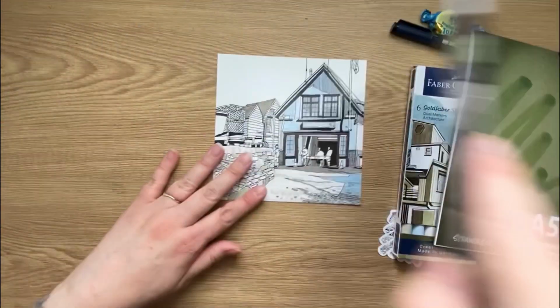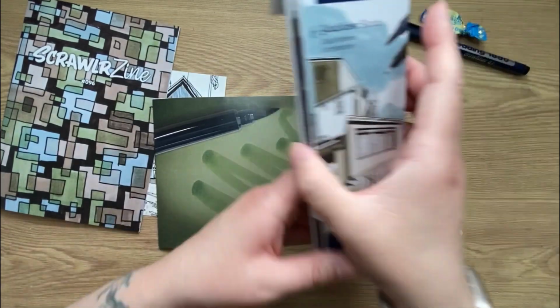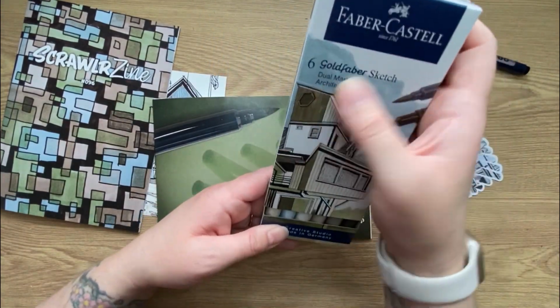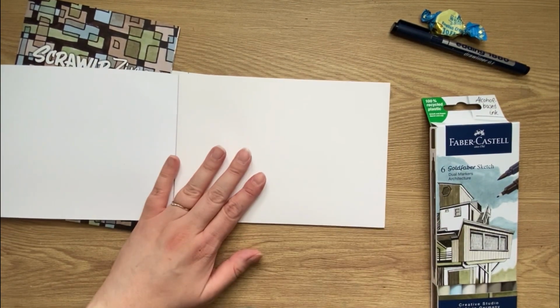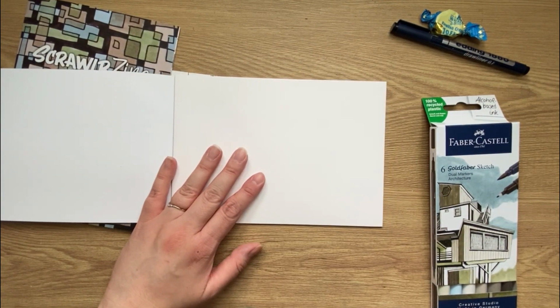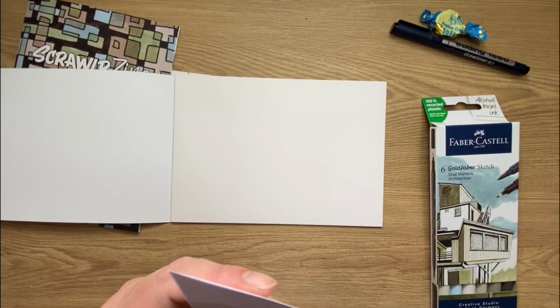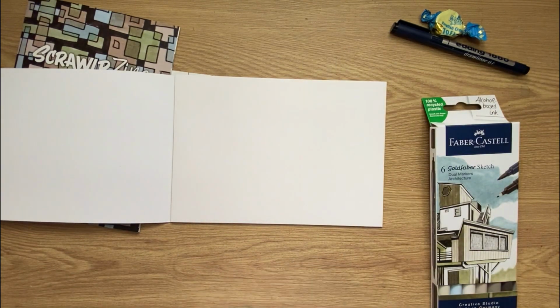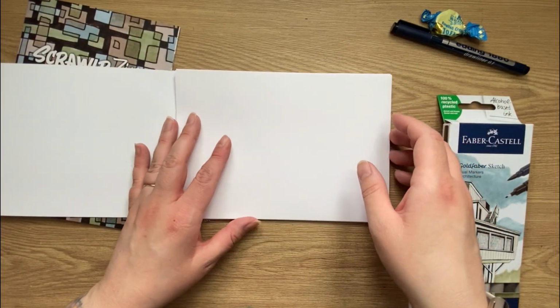But anyway, right, let's have a little swatch of these. I think these look like they are double-ended pens. Yeah, dual markers. So I'm going to put a bit of paper onto this because they might bleed through depending on how good the paper is. So let's just protect the sheet underneath. Oh, page is coming out already.